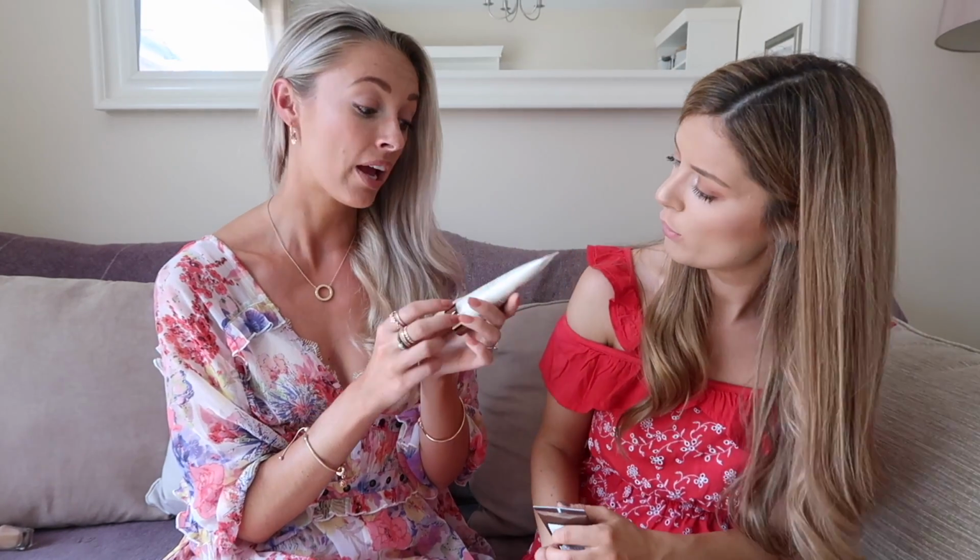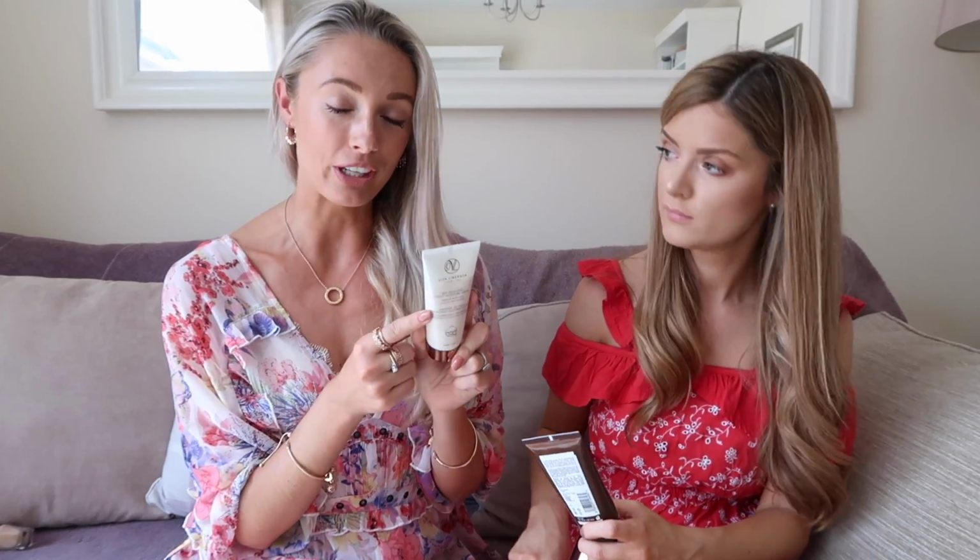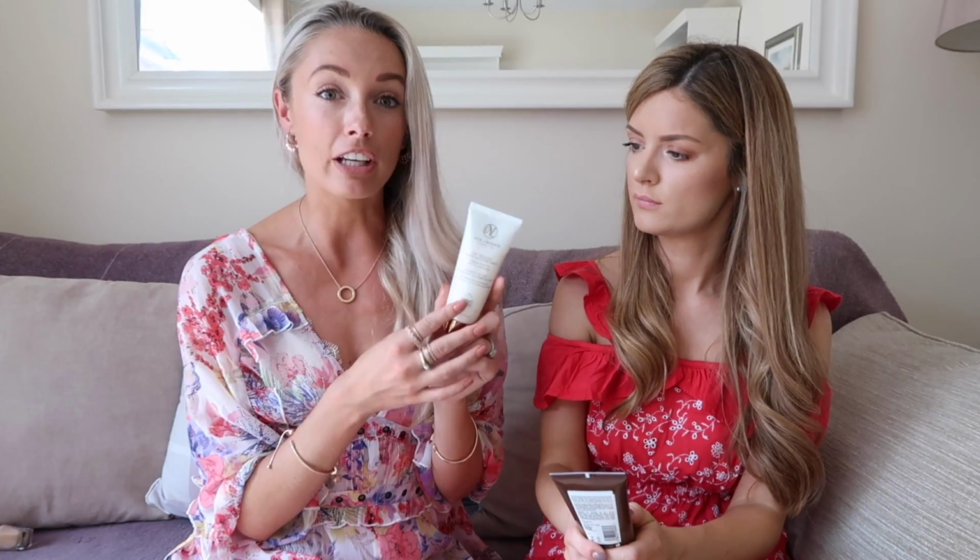And then for your face, I'd recommend using a gradual tan on your face. This is the self-tanning night moisture mask, and it gradually builds a tan. This one you would use instead of your night cream. It's got lots of really good skin loving ingredients in there.